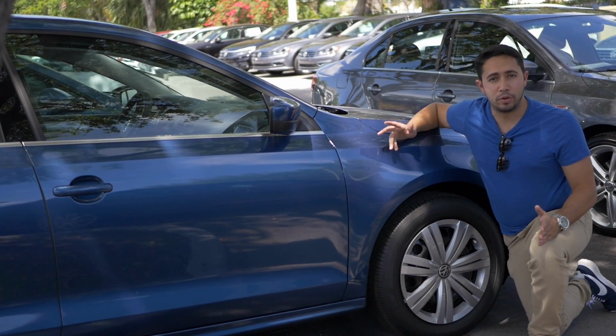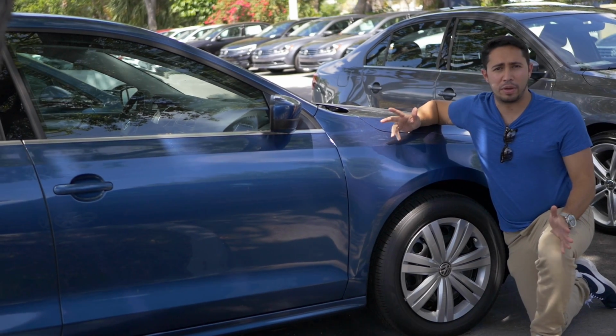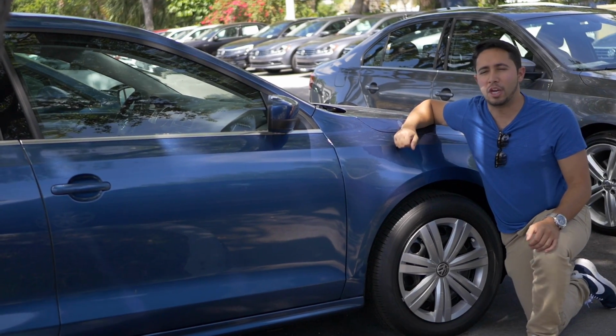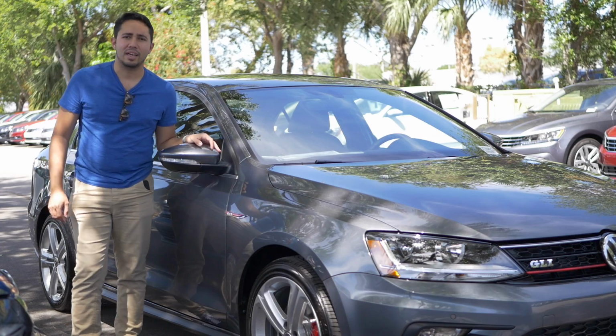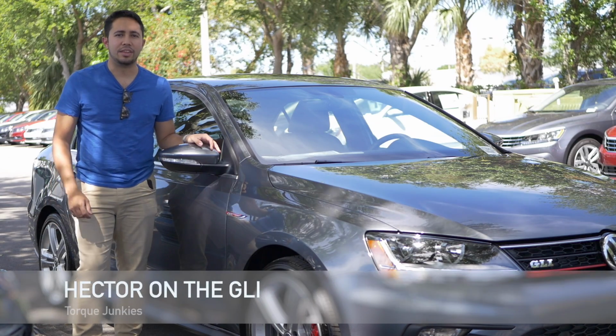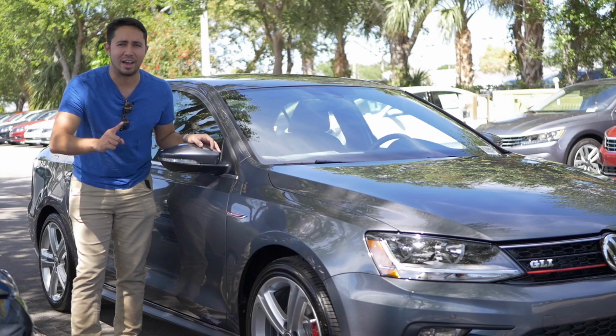So, for most people, a 1.4 liter, 150 horsepower, and 184 pound-feet of torque is good enough. But for some people, they don't want just your ordinary Jetta. They want a little bit extra. And that's why we have the Volkswagen GLI, to get a little bit more. And that's exactly what we're going to be reviewing today on Torque Junkies, coming to you right now.